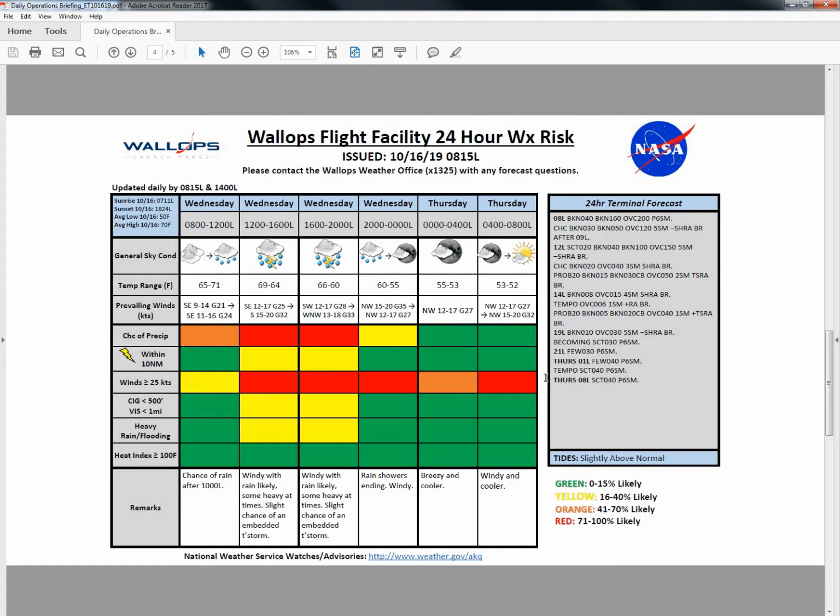And then by tomorrow morning, we'll see skies clearing quickly tonight, and into tomorrow morning we'll just see partly cloudy skies, with a scattered deck around 4,000 feet.